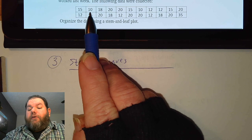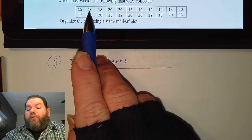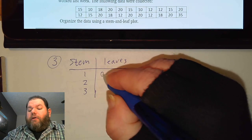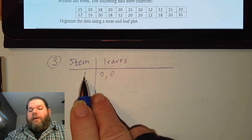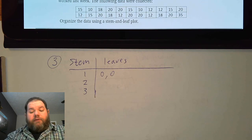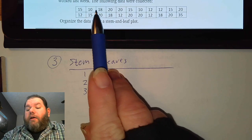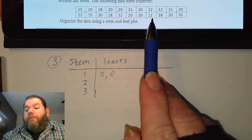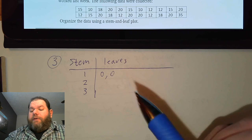So we start off, our lowest number is 10, and there's 1, 2 of those. So for 10, that means stem 1 and leaf 0, so 10 and 10. So we just put two zeros there for the leaves. After 10, we have 12. We have 1, 2, 3, 4, 5 12s.